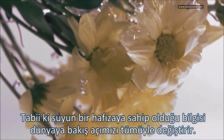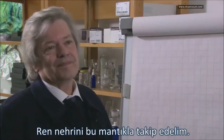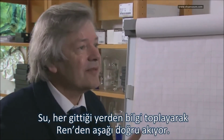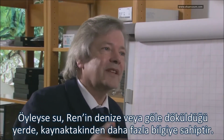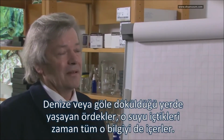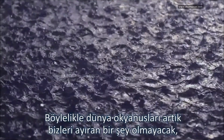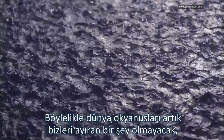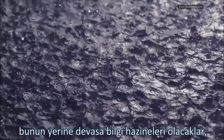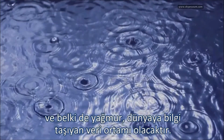The statement that water has a memory practically changes our whole way of looking at the world, of course. Let's travel down the Rhine in the figurative sense. The water is flowing down the Rhine, picking up information everywhere it goes. So the water has more information at the mouth of the Rhine than it had at the source. And the Dutch, living at the mouth, when they drink that water, they're also drinking all that information. Thus, the world's oceans would no longer be something that separates us, but instead a giant storehouse of information, and the rain would perhaps be a data medium carrying information to the world.